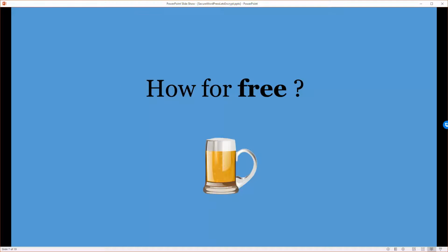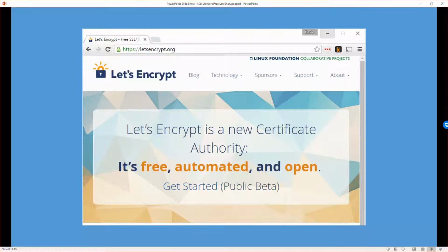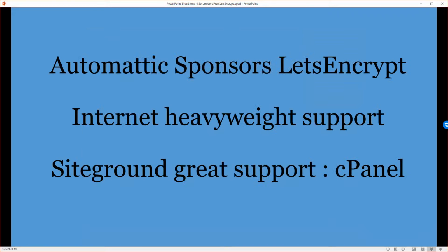So let's get down to it. How can you have a secure website on WordPress for free without having to spend any money? This is something new. Previously, you've always had to pay for a certificate. Well, there is a project that's just about a year old. It's called Let's Encrypt, and they are making available free web certificates for anybody who wants them. So that's what I will be talking about today: how to use Let's Encrypt to create a certificate, install it and start using it.